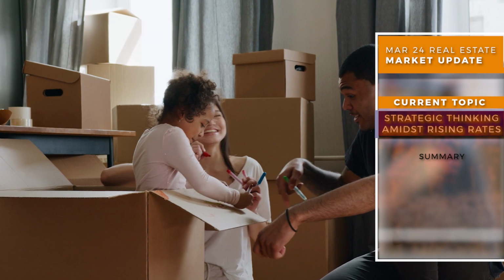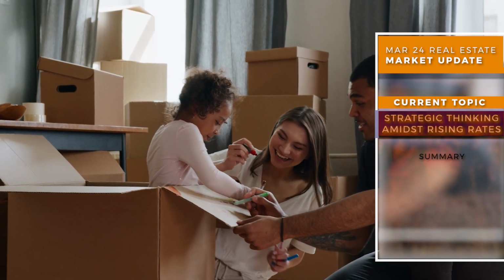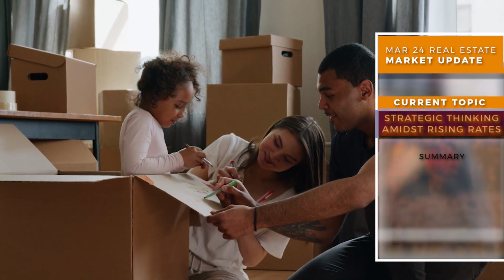So now it comes down to, what do we do with these higher rates in this market? And it really comes down to strategic thinking. This is an absolutely amazing time for first-time homebuyers to take advantage of this more flat market. Certainly there are going to be the bidding wars for that perfect house that maybe is priced below market or whatever.